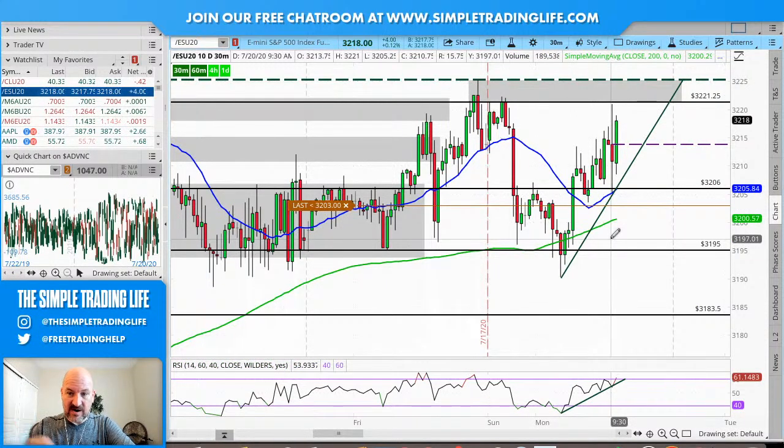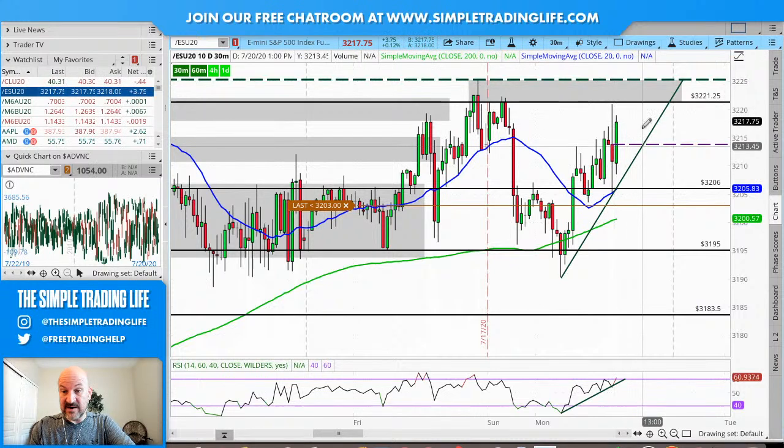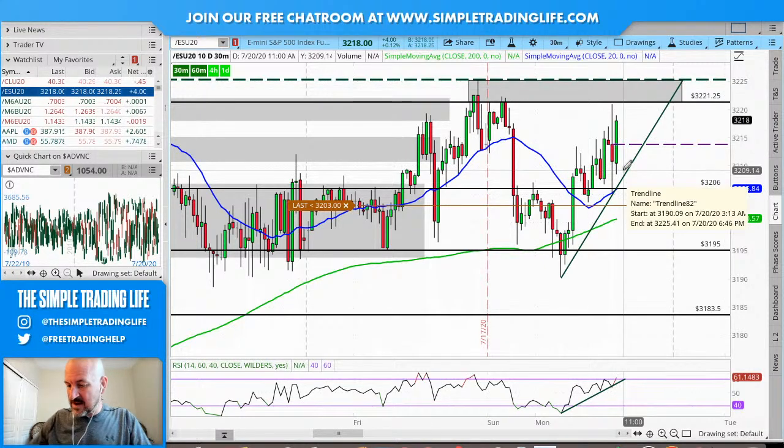Okay, so what do we have right here? A contracting range, right? This is where we went. We came all the way down. Now we're working our way back up. If we get up in here and we reverse again, do we get down here and bounce, or do we finally start to break below? This is the information that you have to have in your mind.